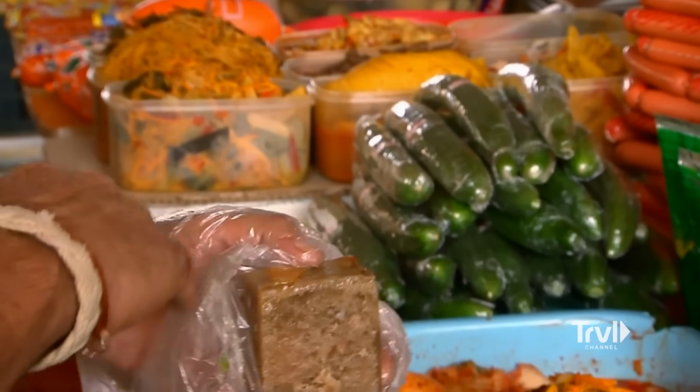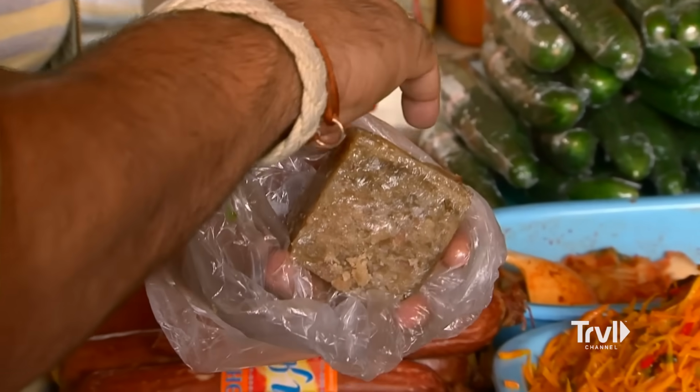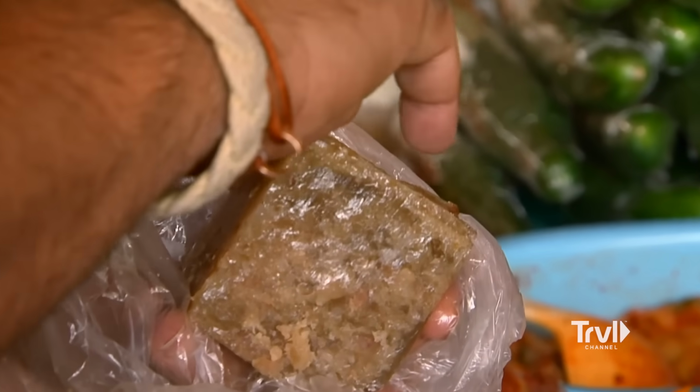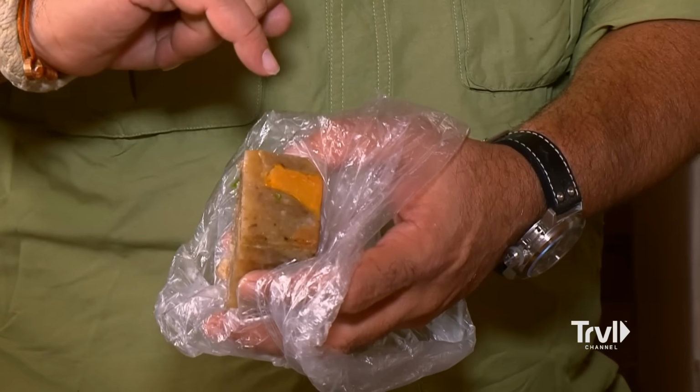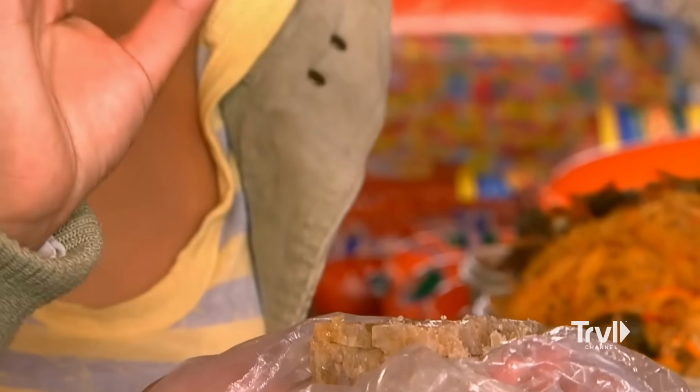The nice thing is you can tell from the top of it where you see all those little floating bits of brain matter and hair and other things that it's very homemade, which is good. You don't want this stuff made in a factory. You want it made by somebody's grandmother. It's meat jello. Always fun.